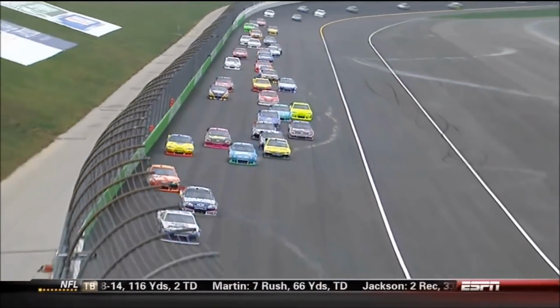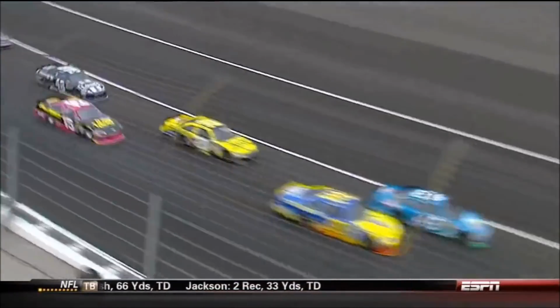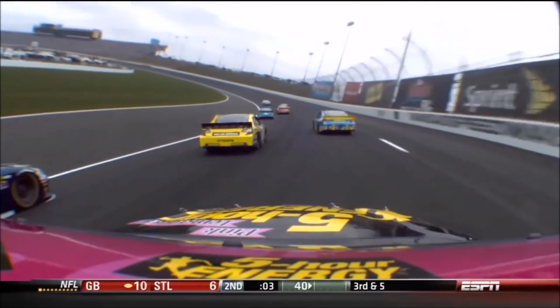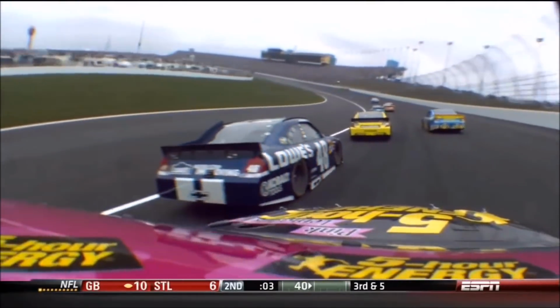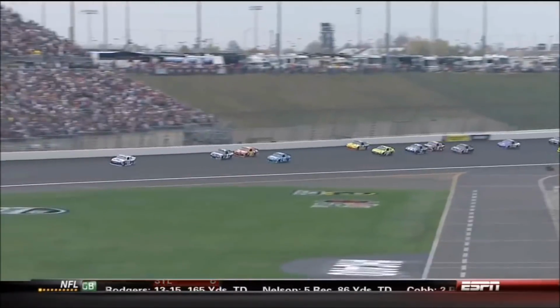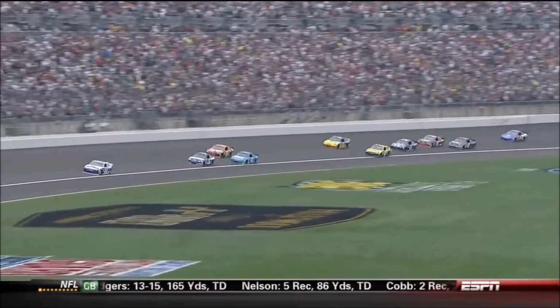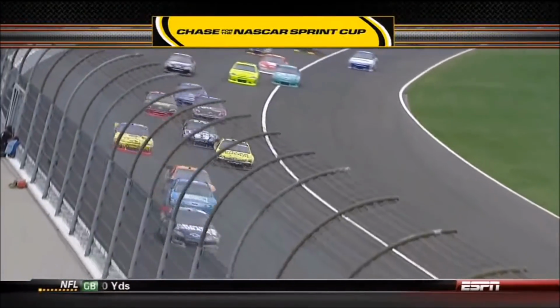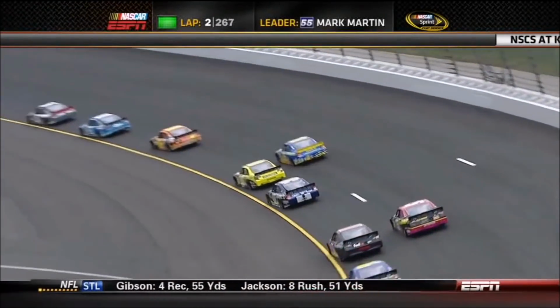Clint Boyer in that pink and black car did not get through turns 1 and 2 well at all. No, he had a big wiggle as he tried to exit turn 2. Mark Martin's going to lead lap 1. Casey Kane in second in the 5. Eric Almirola, in a car they were rebuilding in the garage area this morning, slides through in third in the 43.